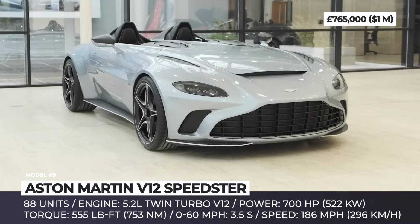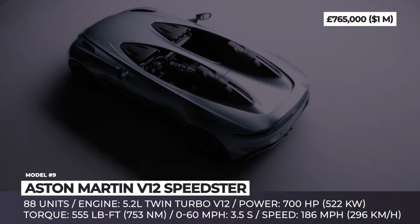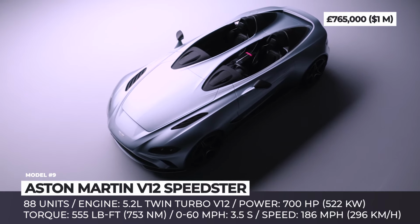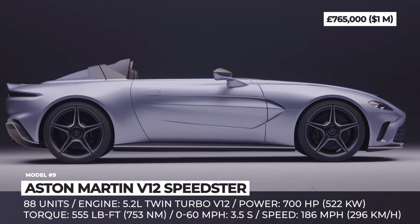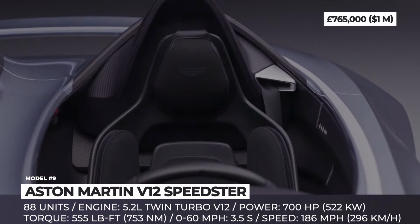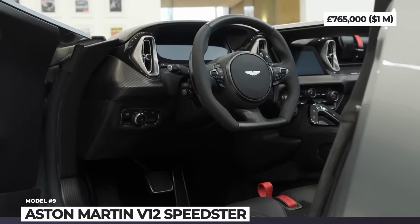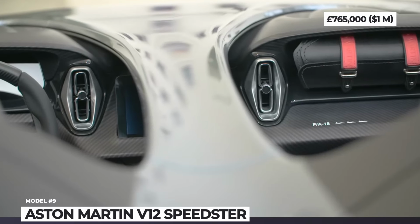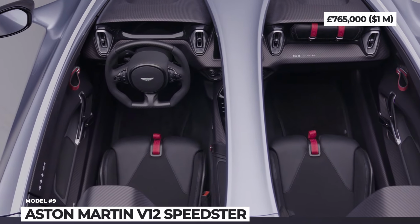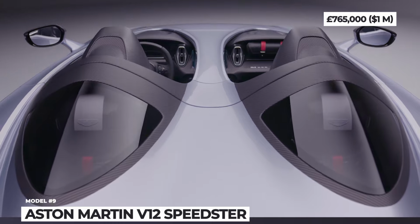The unique bodywork is entirely made of carbon fiber, and the cabin is separated by a bar to encapsulate the driver and the passenger, giving a jet fighter feeling on the road. The unique livery for the V12 Speedster was developed in collaboration with Boeing. It is finished in Skyfall silver, and the interior combines black leather and carpets with red door pulls. Aston produced 88 units of this supercar with an asking price of $1 million each. In many countries, though, the US included, it will be sold as a track-only model due to the absence of a windshield.